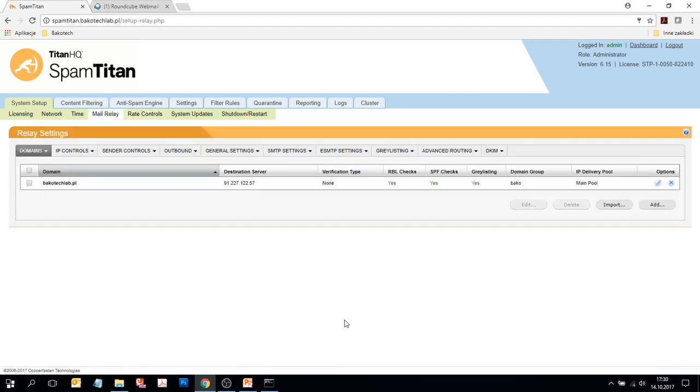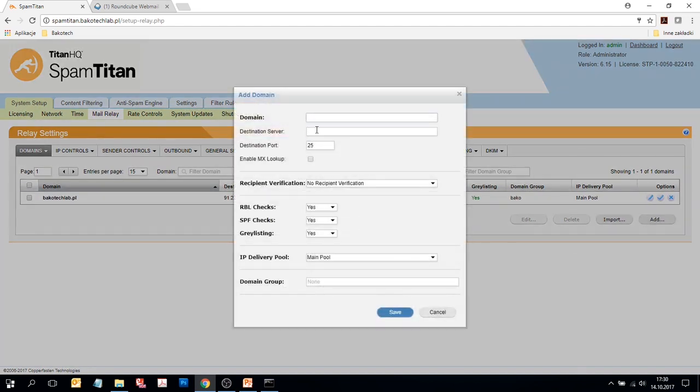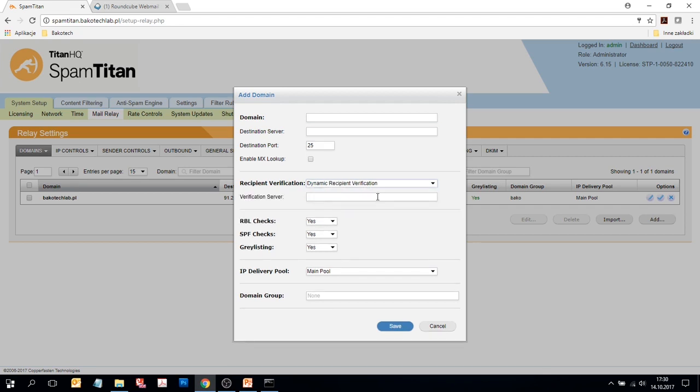All you need to do is just to click Add button, type your domain name, the IP address and port number of the destination mail server, and if you wish to do so, implement recipient verification, which protects you against dictionary attacks. You can use several methods to perform recipient verification depending on your environment. If your mail server supports recipient verification, you should select dynamic recipient verification.